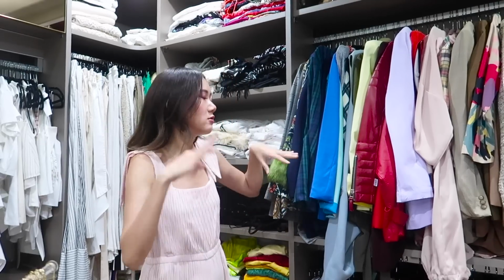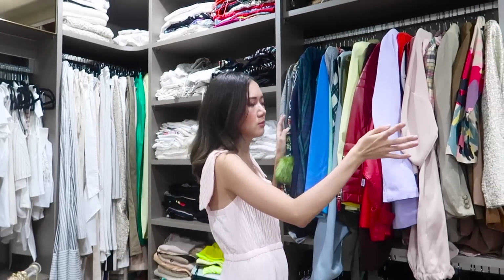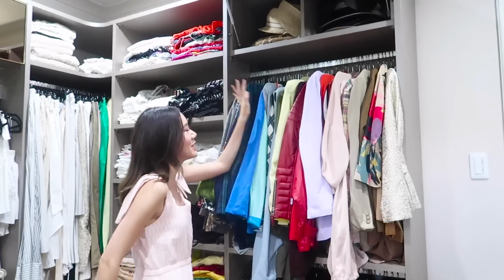So at least this one, I can move them out with me if I do move out. I don't want to move out now. Okay, so let's start with this first rack.